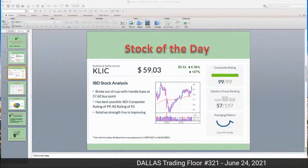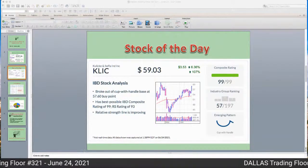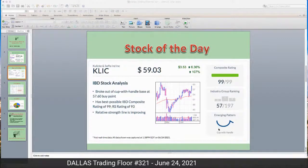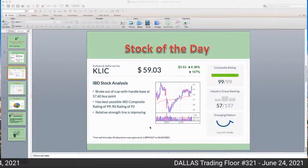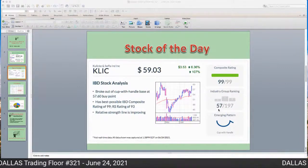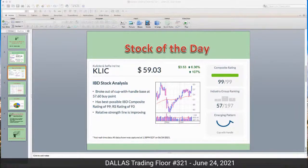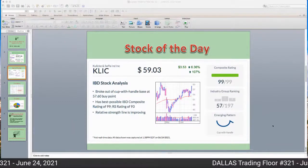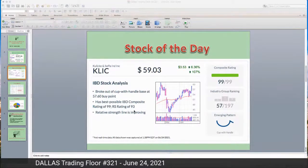The name of this stock, and I don't own this one, is up 107% in terms of volume today, and the price is up about 6%. It's got a composite rating of 99, and it's forming a cup with handle pattern, which is the very best pattern. So we have a lot of very powerful things here. Now, there's one area that's not necessarily as great, and that's the industry group rating. It's 57 out of 197, which is good, and it's definitely improving. But the one thing you really have to point out with this stock is the relative strength of 93, which is tremendous, and also the composite of 99. So, a very good stock.